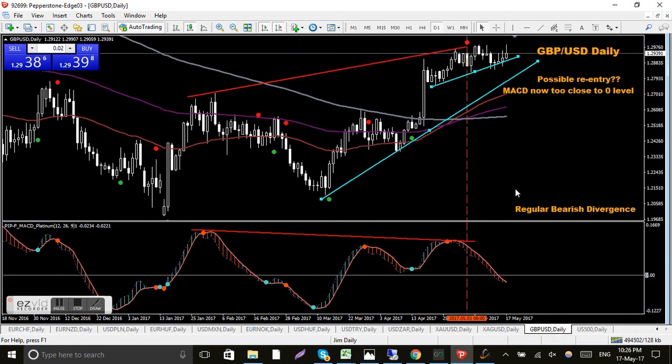Great British Pound USD. This is from a while ago. This sell that I got stopped out of, I've made a note here, possible re-entry. I've drawn a couple of trend lines just to give me an idea which way price is going. The pound's really sort of struggling to go much higher, as a lot of our pairs show. It just seems to be going sideways. I'm not sure if you give that little pattern there a name, like a pennant or a flag or something like that.